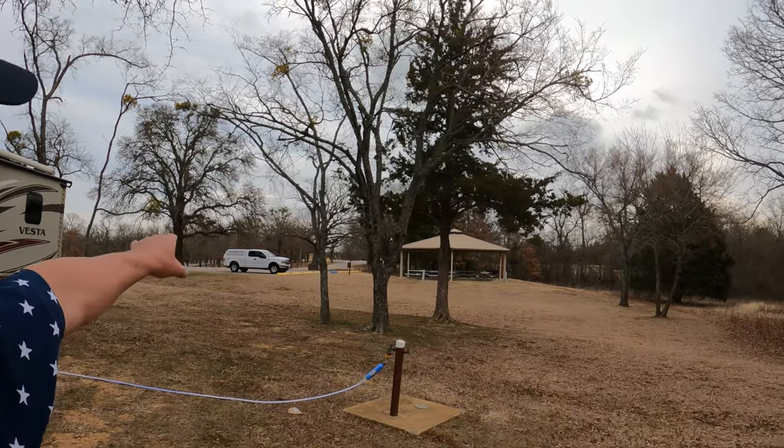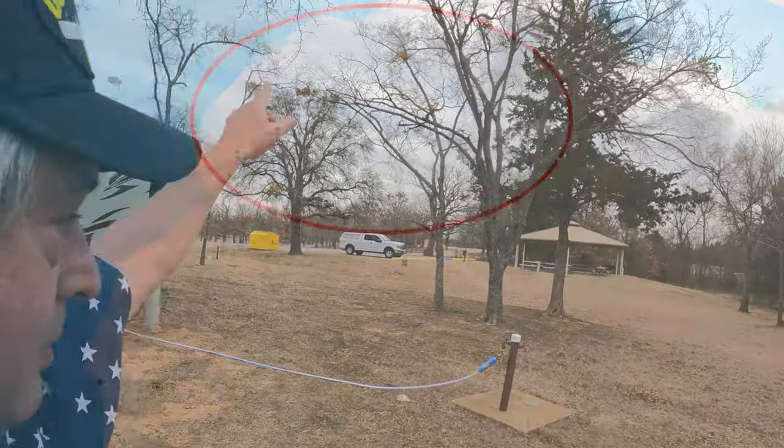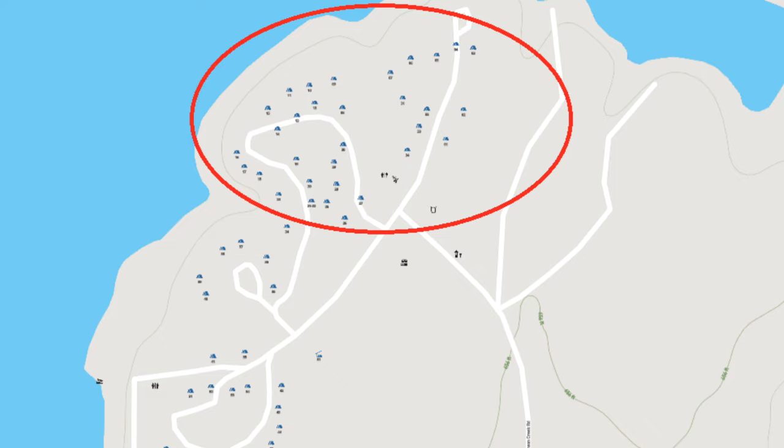Now if you're a boater, it's a pretty park. If you can get into the sites back over there, the road noise isn't quite as loud. But we're done here. We're gonna load up and head about 6 miles south. We'll still be in Oklahoma, but we're gonna go down to Lakeside, which is another Corps of Engineer campground. So it'll be a quick driving video.